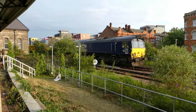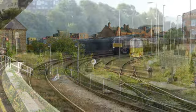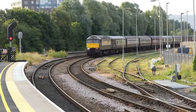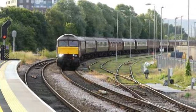66091 patiently waits its time with empty ballast wagons from Tyne Yard to the Redcar Mineral Terminal. The Saltburn Rail Tour's annual weekend outing arrives for an early morning pickup, with the lucky elderly punters enjoying a stylish ride to Bournemouth on the sunny south coast.